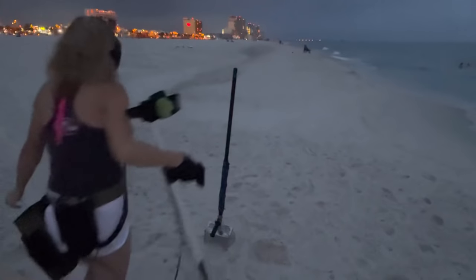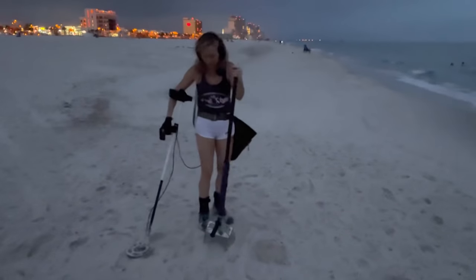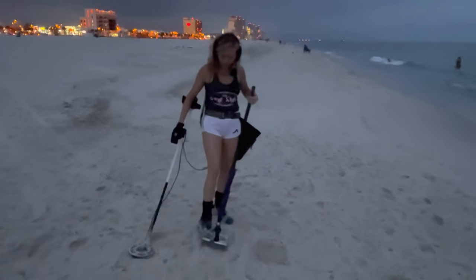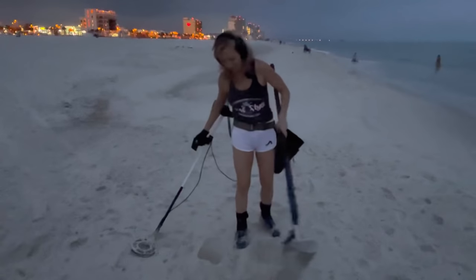Okay, my friends, as usual, it's getting dark and I'm still detecting. I have a nice high tone here, finally getting to work the tail line, and it's actually been a really quiet tail line until just now. So we'll see what this is. Probably gonna be like a bottle cap or something.